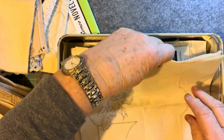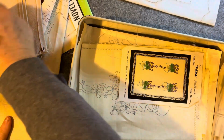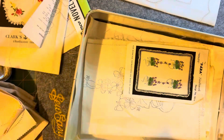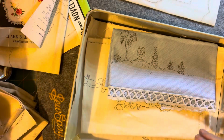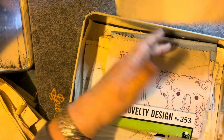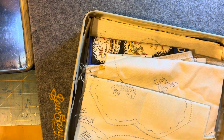I'll put that one on top. That one. I'm not sure about that one. I'll leave that one out for a second. Or baskets, definitely baskets. Just something tells me I need baskets. A maybe, definite. And more baskets. A little bit of treasure here.